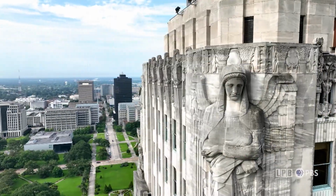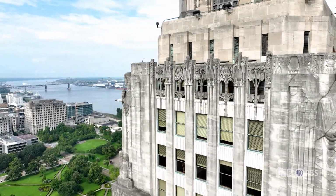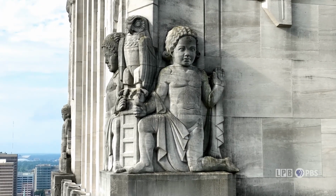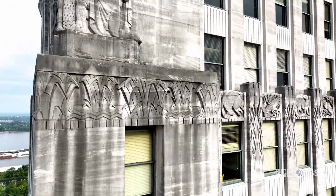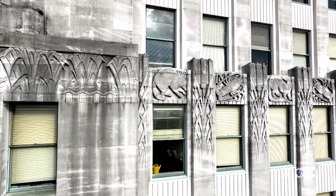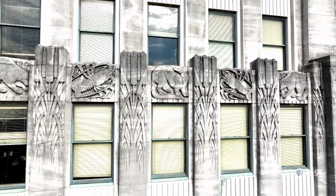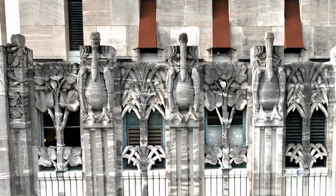We encounter from floor 21 through floor 25 these colossal figures that represent, in the architect's mind, the spirits of a free and enlightened people. They have cherubs below them, and they have reliefs above and below that exemplify both the wild flora and fauna of Louisiana, such as raccoons, cattails, crawfish, as well as those that were cultivated, such as sugar and cotton. Directly above them are friezes that include pelicans and magnolias.